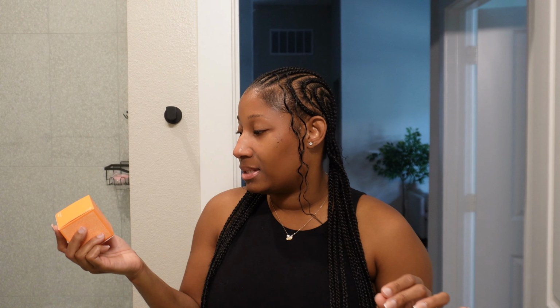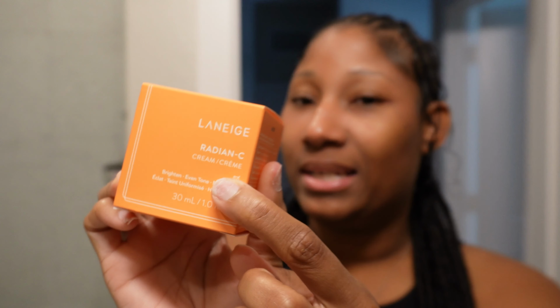But y'all, this here, this Laneige, it's the Radiance, or more like Radian-C, because it is a vitamin C moisturizer that's supposed to just brighten the skin, give you an even tone, and like I said, moisturize and hydrate the skin. So I decided to finally use it after a few days of having it. And it wasn't until a few hours later, y'all, I went to work and around my mouth just started itching. It just felt weird and started itching.